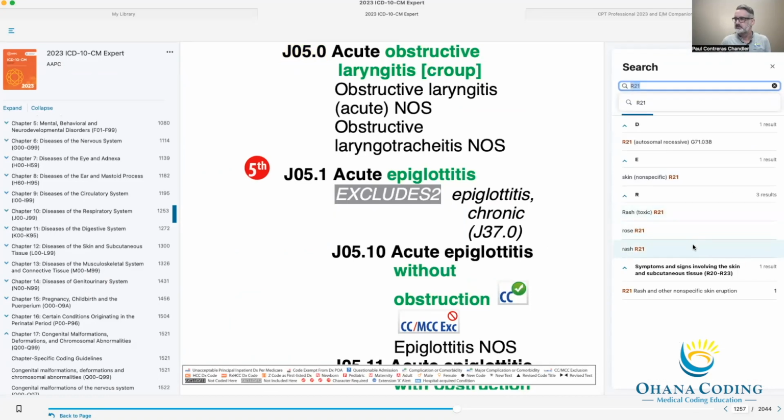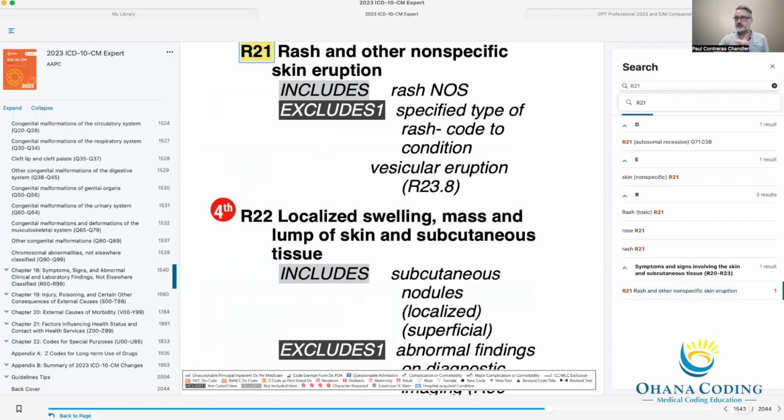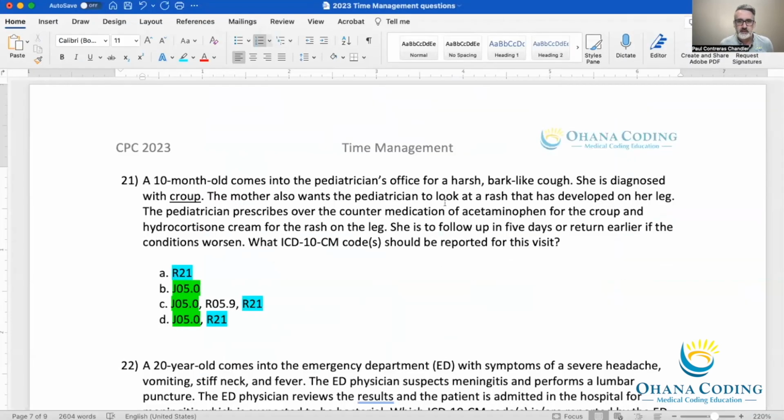R21. Ooh, patient's got a rash, or other non-specific skin eruption. So one of the two, a rash or some kind of skin. To look at a rash she has developed on her leg. Yep, there we go. And she got the rash. So right there, that validates delta.